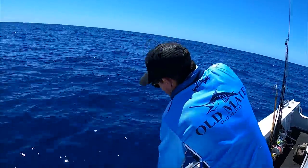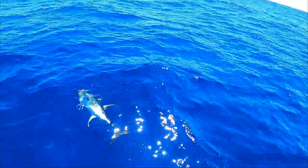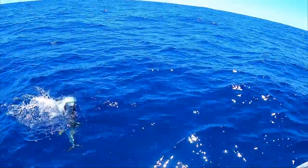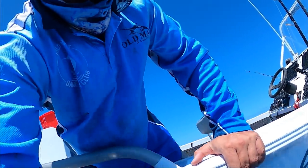Yeah, it's a yellowfin, mate. Another yeller. Oh, that's awesome. Yeah, it's a good one. I reckon he might be a third and final. Still a good fish on the pop. Nice fish on the pop.